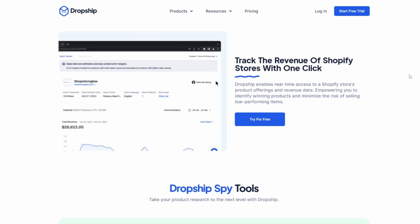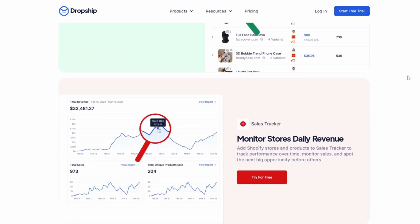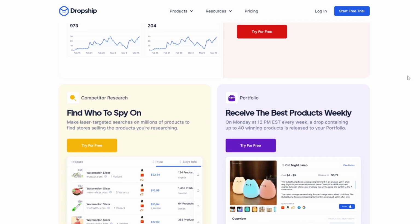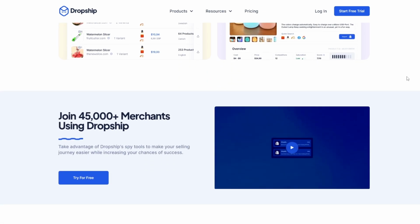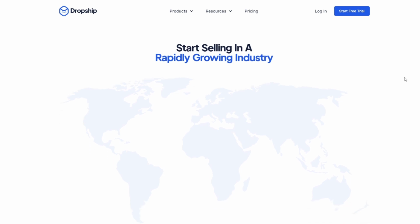So let's take a look at the platform overview. Dropship.io is a cloud-based dropshipping platform that provides access to a wide range of products from all over the world. It offers a user-friendly interface that makes it easy to start with. As for me, it was really easy to start with Dropship.io. It also provides a variety of features such as order fulfillment, inventory management, and customer support.